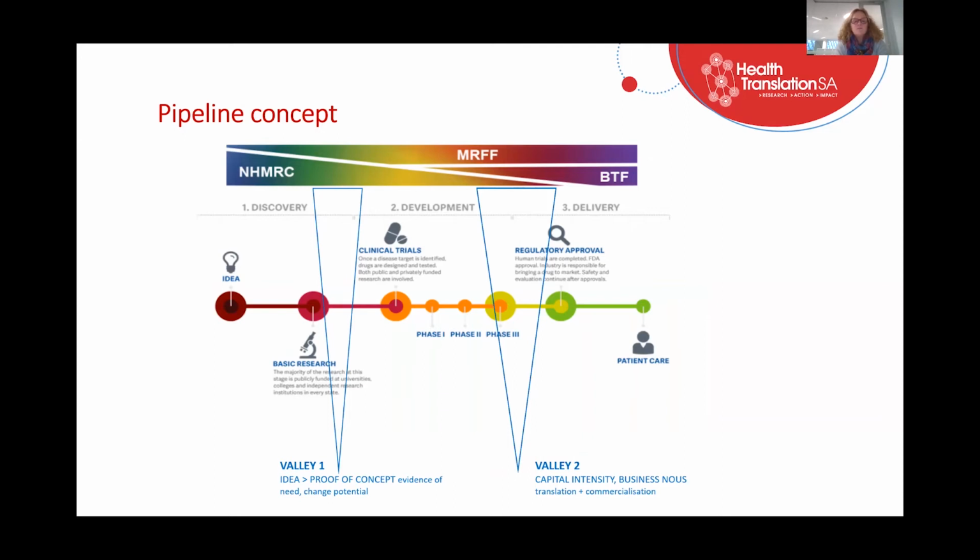You need a whole lot of different skills to get people moving along this pipeline and translating things from one to the next. So what is often perceived is that Health Translation SA is working at the far right end of this, really just around implementing things into patient care. But tonight I really want to say to you that we're working along the whole pipeline, but we're looking at people thinking about who are their next user, who are they giving their results to, who is the user that's going to use what they've discovered to actually put it into practice, with always the end game being in mind.